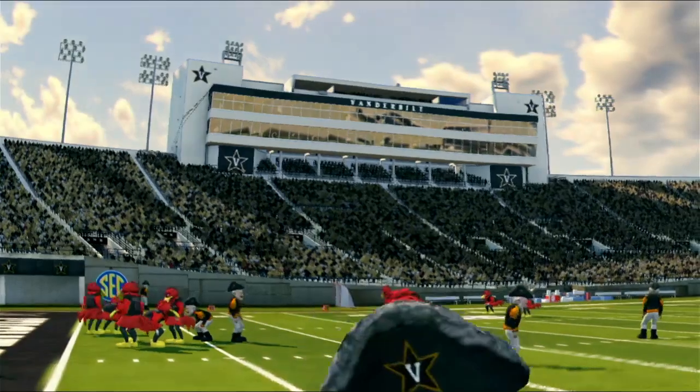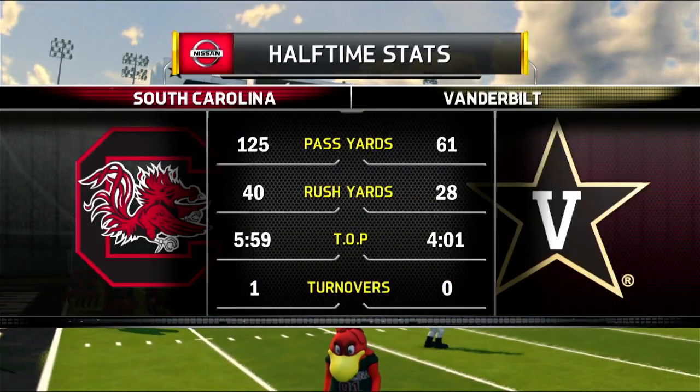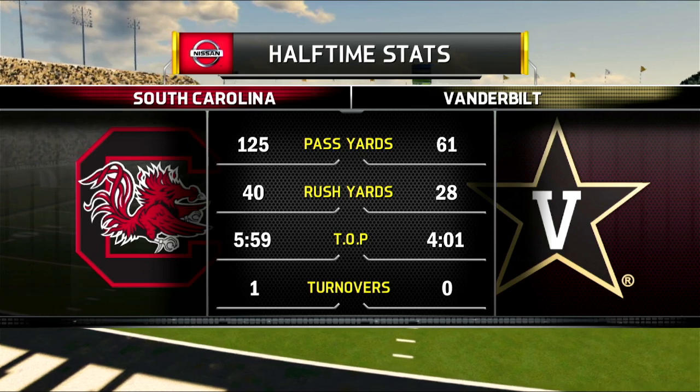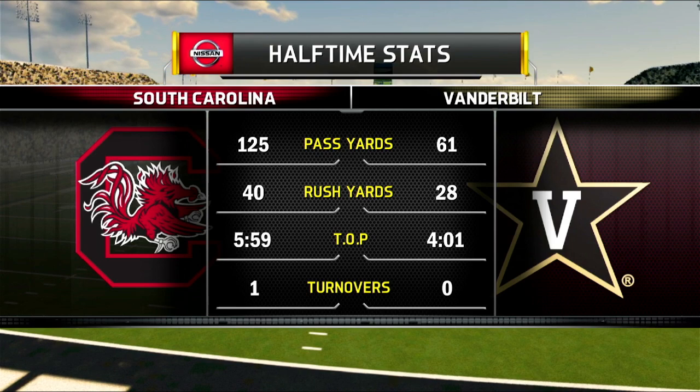Feed it to him in the pocket. He had so much time to sit back there, nice, warm, and cozy. Might as well get him a bottle of milk and a blankie back there in the pocket, because he was just sitting back there nice and protected. Anybody can deal in that situation. I've seen Reese Davis deal in that situation.